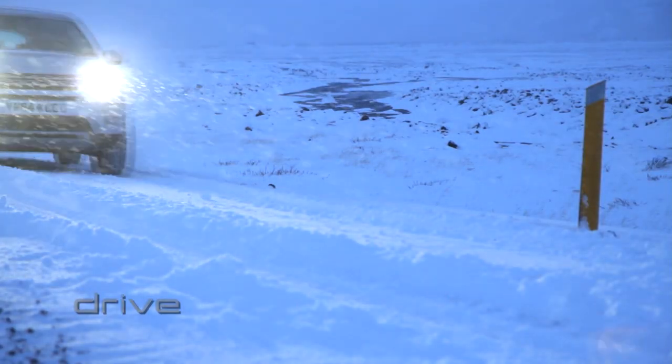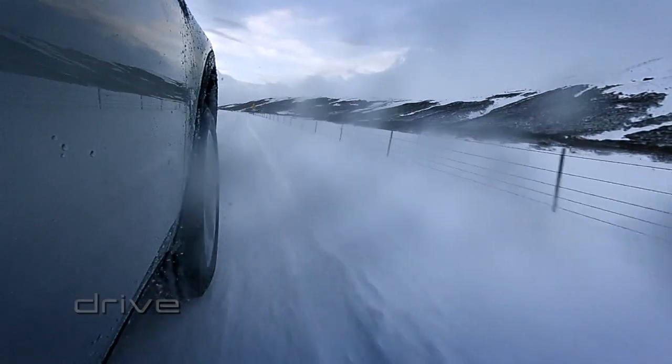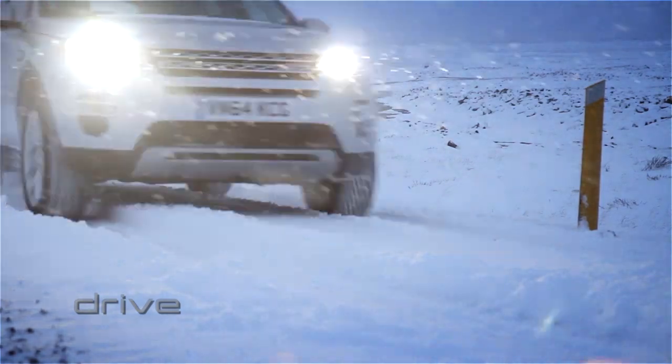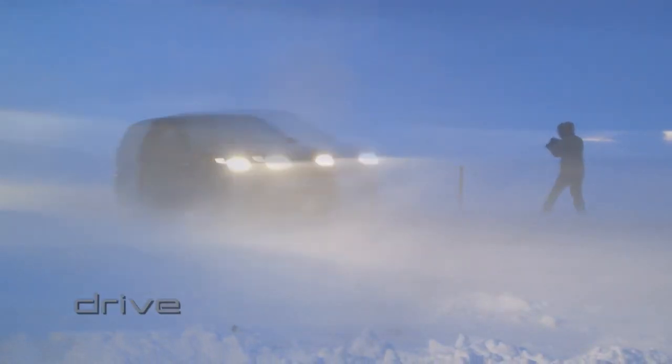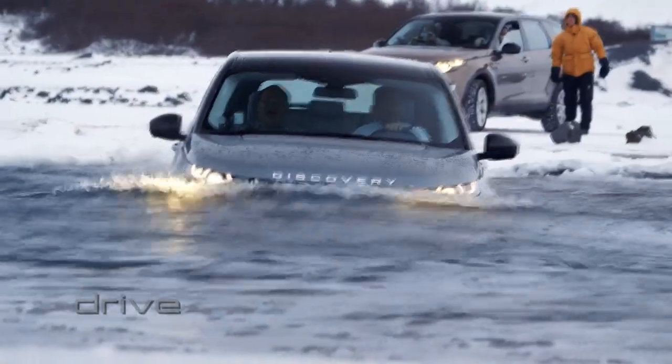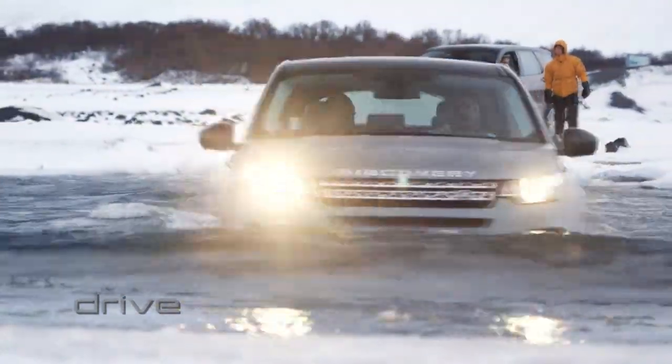Now, we have faced so far some pretty treacherous conditions. And when I say treacherous, this is like nothing I've seen before in any other media drive. I mean, we're driving through almost zero visibility, going through frozen lakes and down through river crossings, etc.